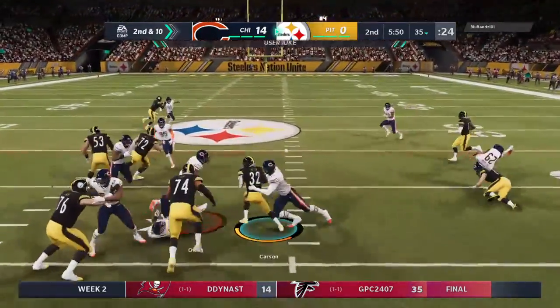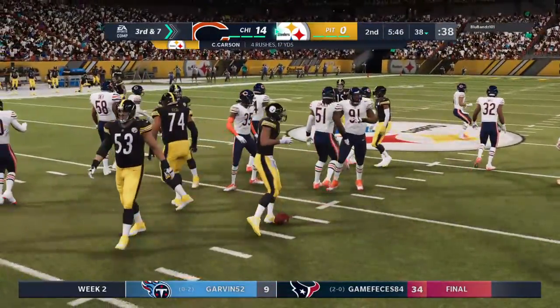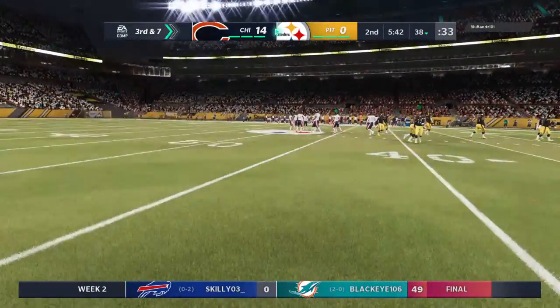They run it with Carson. He'll be dropped shy of the 40 despite an excellent display of footwork. He'll get only 3 there, so it leaves him with a 3rd and 7 ahead.